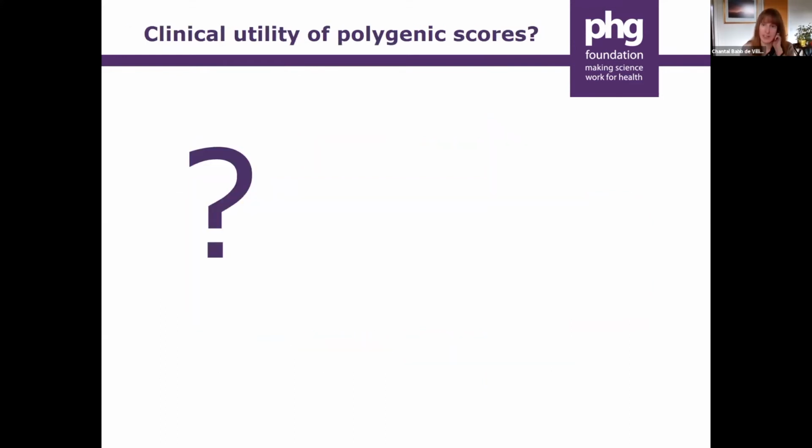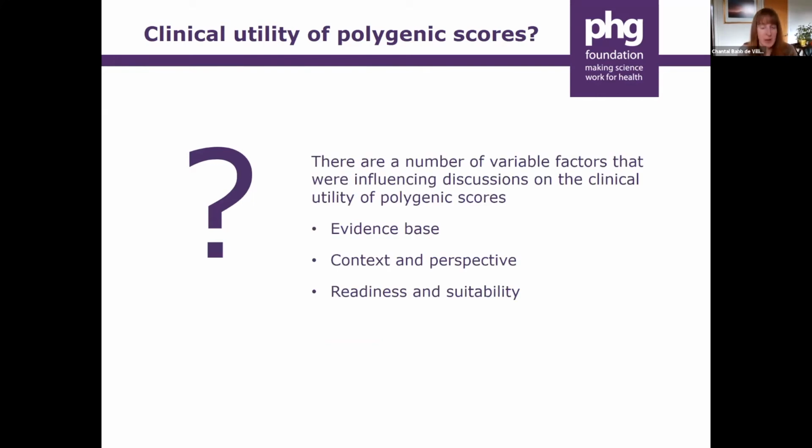Next, we wanted to understand how polygenic scores and their utility was being viewed. This is a highly debated area that has much contention. We wanted to understand why and what the reasons for this are. Based on a review of the literature, as well as interviewing key stakeholders, we observed a few key issues. There are a number of variable factors that were influencing decisions on the utility of polygenic scores.